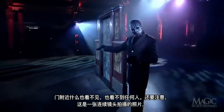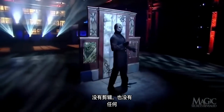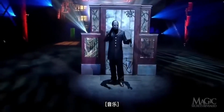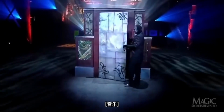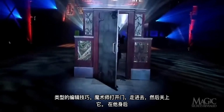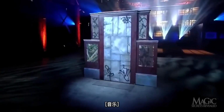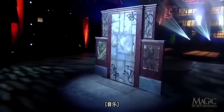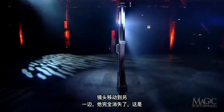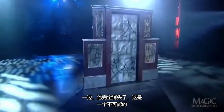Also note that this is one continuous camera shot. There are no cuts and no editing tricks of any kind. The magician opens the door, steps through, and closes it behind himself. The camera travels to the other side, and he's gone. Completely vanished. An impossible trick.